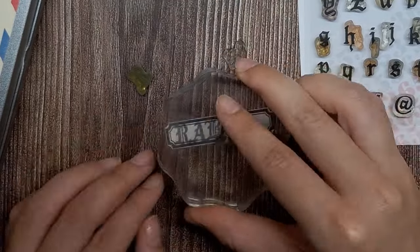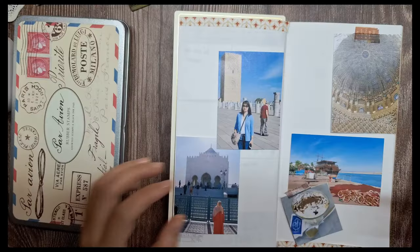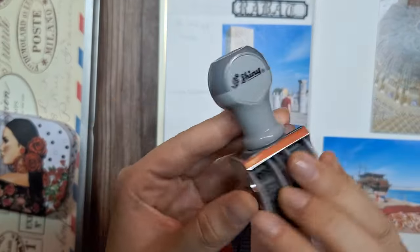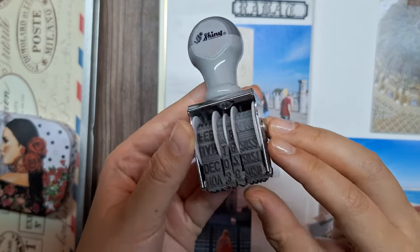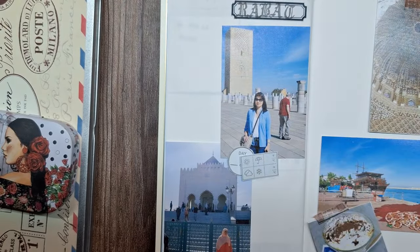Next, I'll be adding the word Rabat on our page using a label sticker and these alphabet stamps with a vintage style font. With a roller date stamp, I'll be adding the date of October 25, 2019.